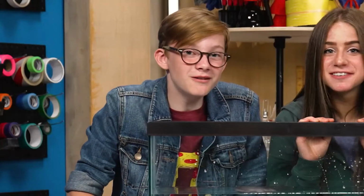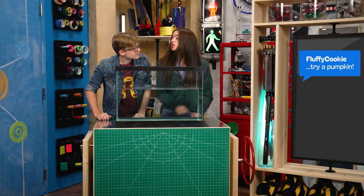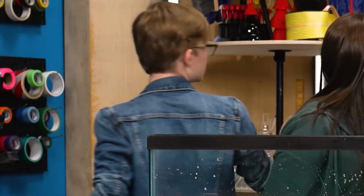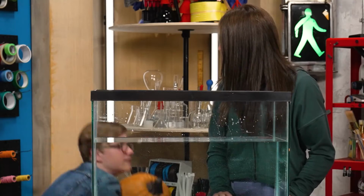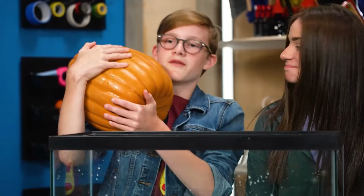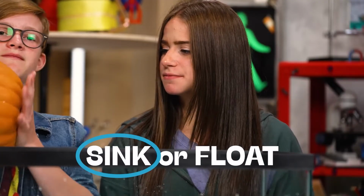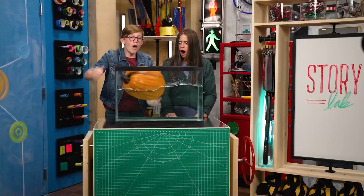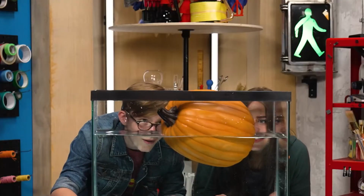I've opened up the chat for suggestions. Fluffy cookie wants us to try pumpkin. Do we have a pumpkin? We have a pumpkin. Sink or float? I say sink. It floats? No way. This is insane.